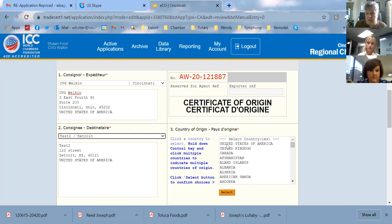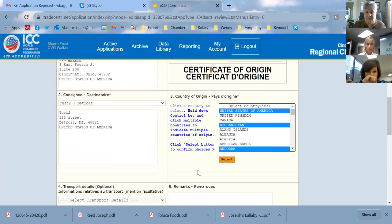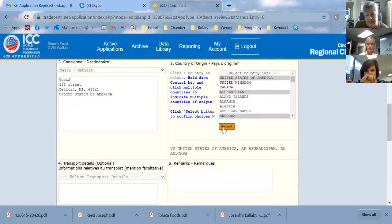You can have multiple origins on a CO. So I've got something, this says right here, hold down the control key and click multiple countries to indicate multiple countries of origin. So I've got stuff from the United States, I've got stuff from Afghanistan, and I've got stuff from Andorra, all on this invoice and the shipment. So I will highlight those, click select, and it will list them down here for me.